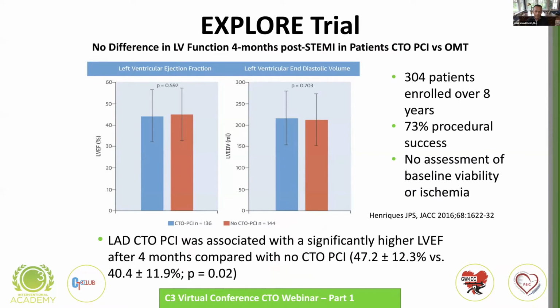What about randomized clinical trial data? This is what everybody's most interested in. So this is one of the earliest randomized clinical trials that was published, the EXPLORE trial. And this is a small cohort of patients, 304 patients enrolled over a long period of time, over 8 years. Patients who presented with STEMI who had a concomitant CTO on presentation. The overall success rate of CTO intervention was low by current standards at 73%. And what's most important is there's really no assessment of baseline viability or ischemia in this trial.